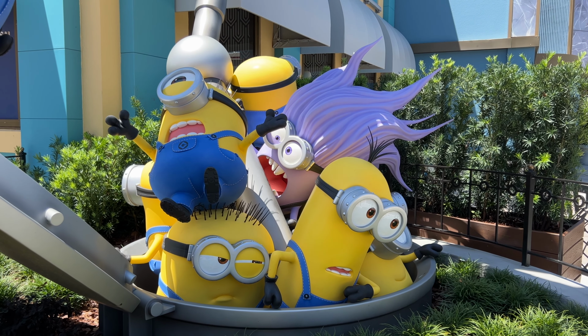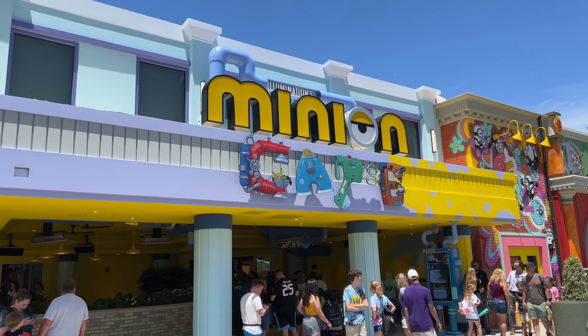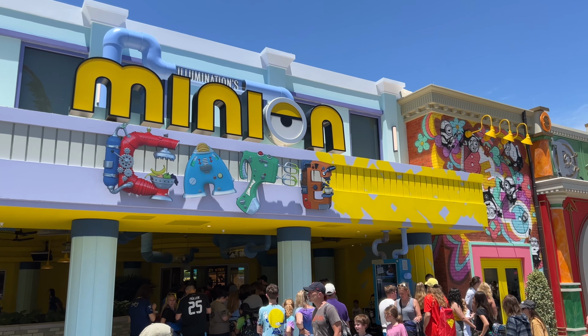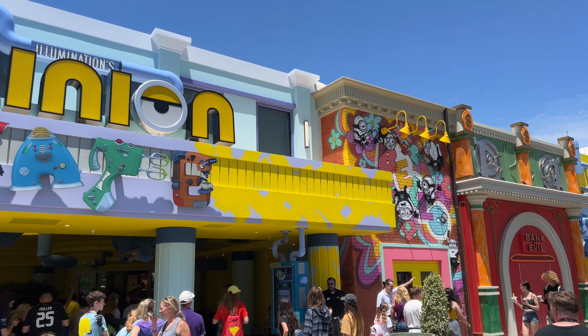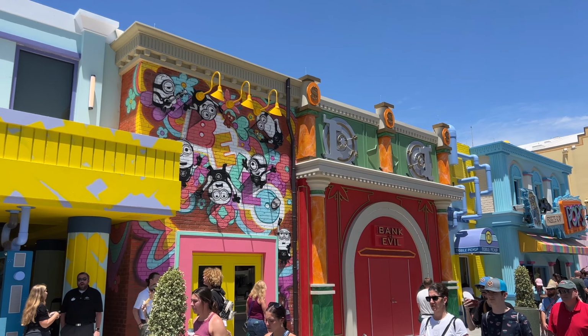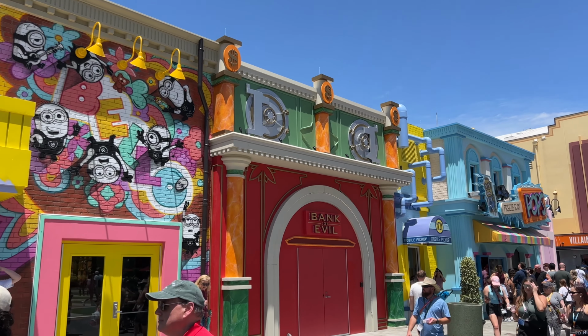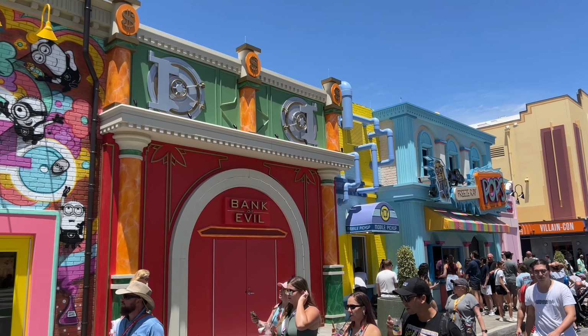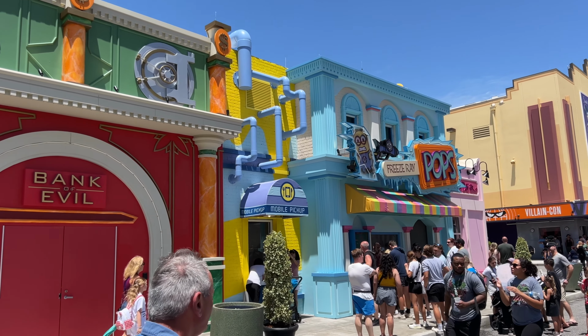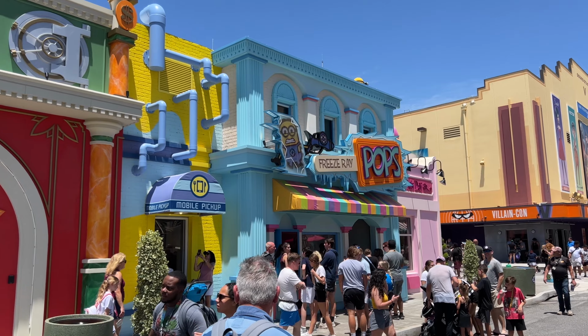And right here you're looking at 22 Minions on the marquee. We have shown that before. And there's a Minion Cafe. We'll fully see that. We're going to go in there, try some food, and look all around at all the different rooms. And you have the Bank of Evil, which actually, if you go through those doors, those are the emergency exit from the Minion Cafe. I did not know that. Yes, I found that out. I did not open it, but I found it out.